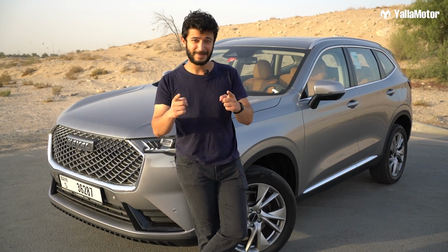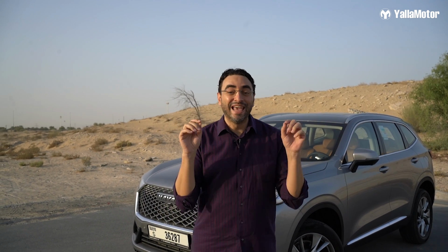So you know what, guys? Let's start, and let's start with the most important thing, the price. The Haval H6 is selling at 89,900 dirhams, including tax, and it comes with a 5 years warranty or 100,000 kilometers. And guess what? They're throwing in a service contract for 3 years. But now, let's find out what we get with this offer.